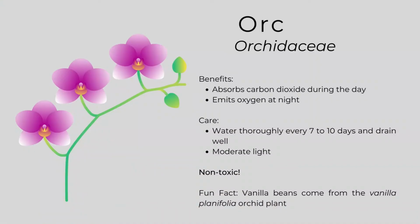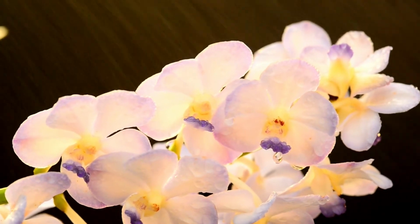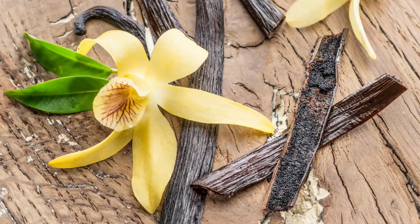My 5th favorite plant for cleaning the air is the orchid. Orchid plants absorb carbon dioxide during the day and release oxygen at night. They require moderate light and watering every 7 to 10 days. Orchids are non-toxic, and not many people know this, but the vanilla bean is an orchid plant.